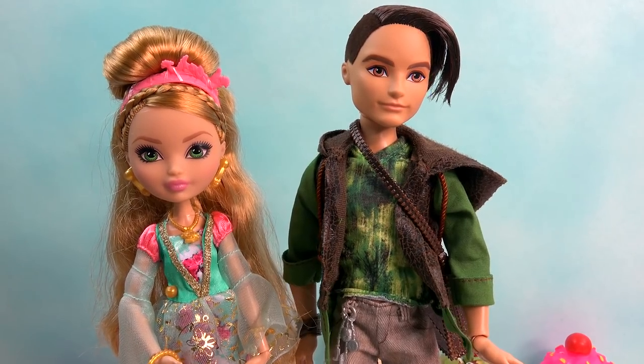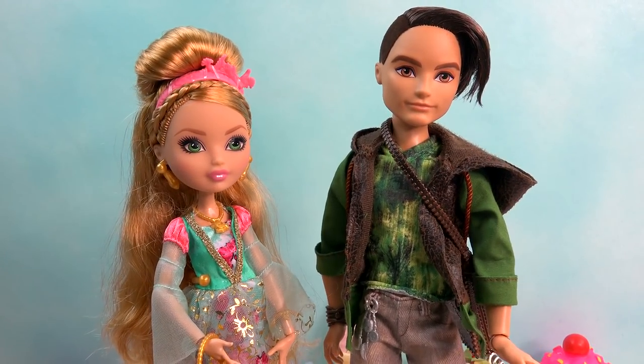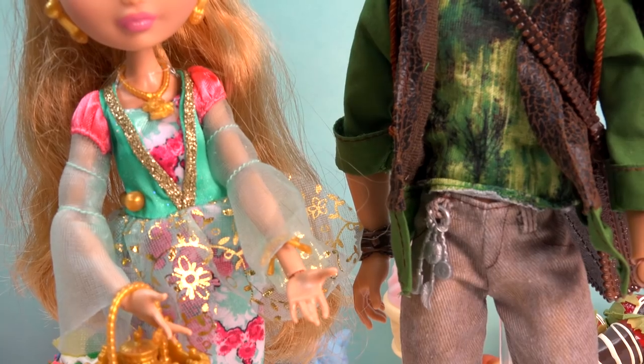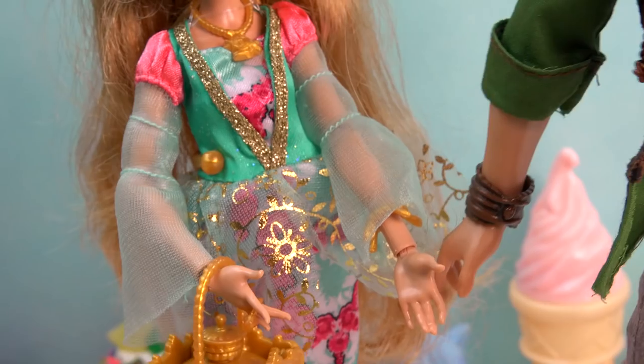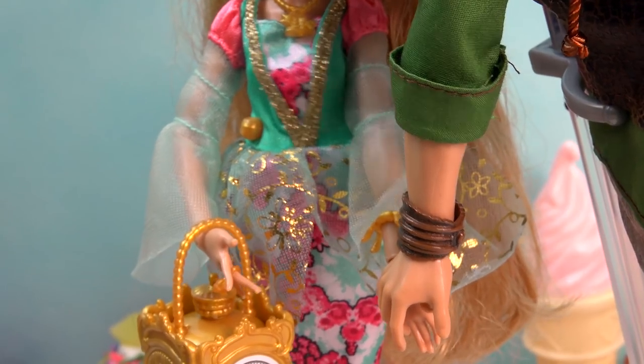So here they are in all of their perfection. Oh, they're so cute. They're such a cute couple. Okay, so this hand is holding her bag. That can only mean that her hand is now left to hold Hunter's hand. Aw, how cute, holding hands.